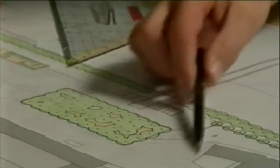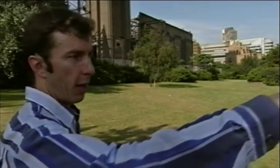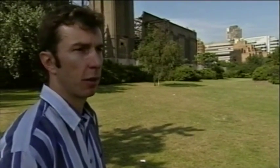The bridge has to rise quite high over the river to allow boats to pass underneath. This means there'd be a big difference in levels if it came all the way down to the Tate's landscape. So the architects propose a solution. We have a little hill, which then helps the bridge to land.